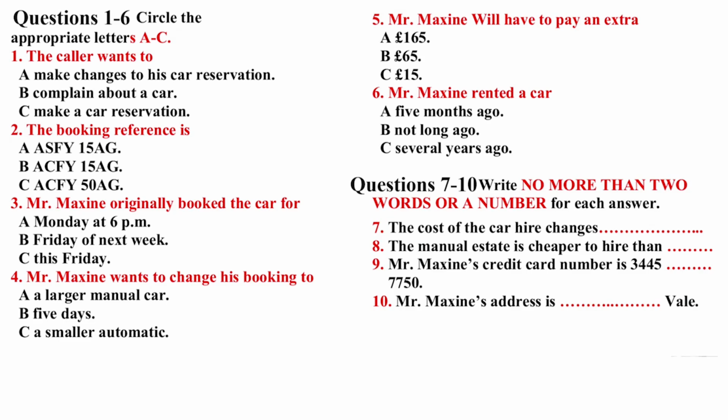Yes, that's it. Okay, so how can I help you? I booked a car for 3 days from this Friday at 6 p.m. to Monday at 6 p.m. Yes, a manual. I'd like to change it for a larger car and an automatic rather than a manual. And I'd also like to book it for 5 rather than 3 days. Okay, let's have a look. We have an estate which is automatic. Yes, that would be perfect.